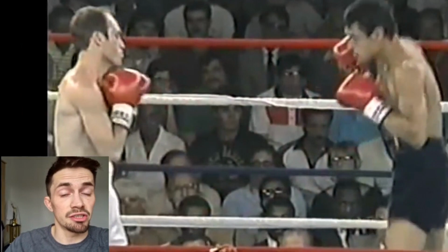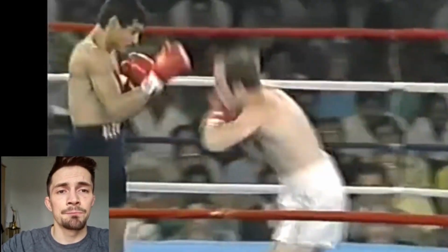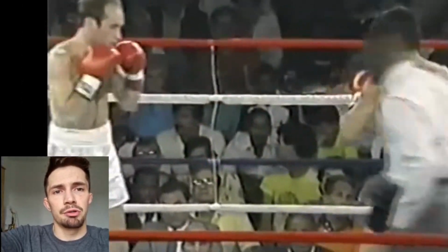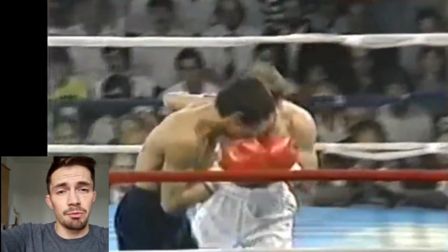If you jab or you check hook, long hook, and it doesn't land clean and the other guy's moving the head to get inside, you don't have to bring your hand back immediately. You can push at the temple, you can push at the forehead, you can push at the shoulder, you can push them off balance to just keep them away.